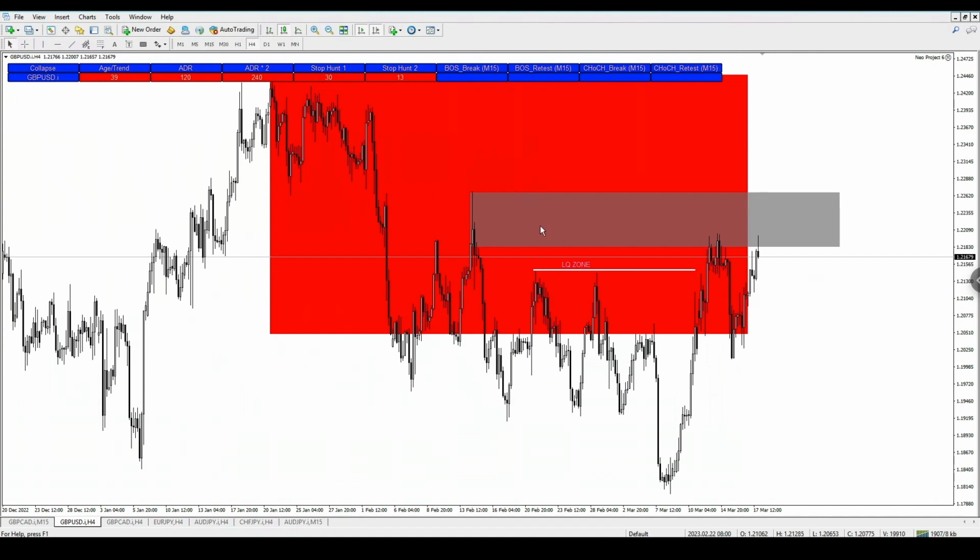Then we do have the factor of the supply zone here, which will also have a demand zone as well for buys. And then we have the liquidity zone. So there's literally only about 3 to 4 confluences before you actually take a trade entry. I'm also going to show you in a 15-minute time frame how the entry would have looked for yourself.